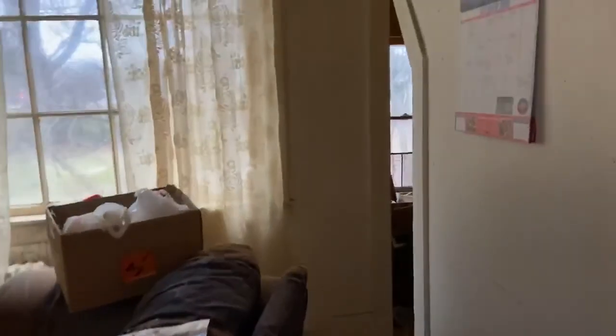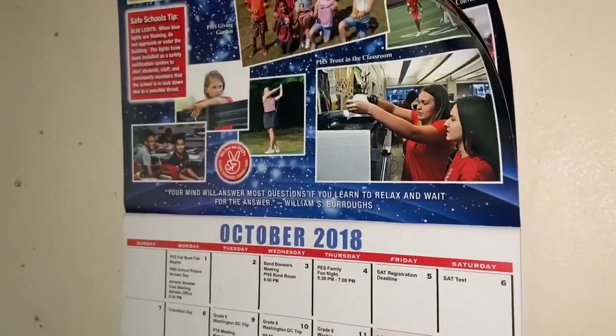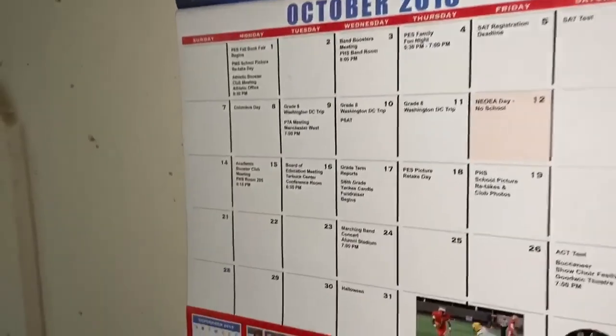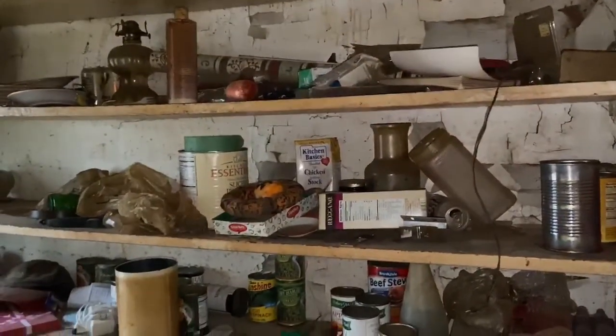We're back in the kitchen. Let's go over here before we go upstairs. Calendar from October 2018, so it hasn't been long since someone lived in here, clearly. Ooh, this crawl space smells really bad, just like mold or asbestos or something. Bunch of just stuff everywhere.